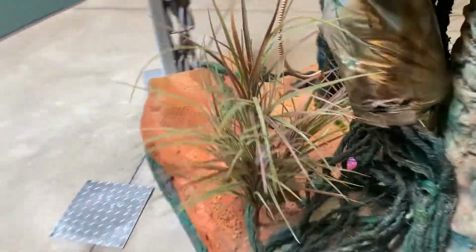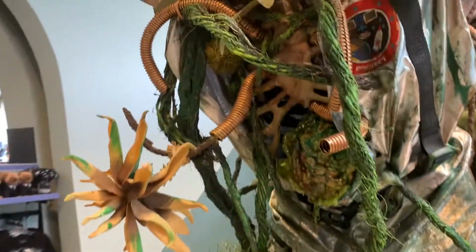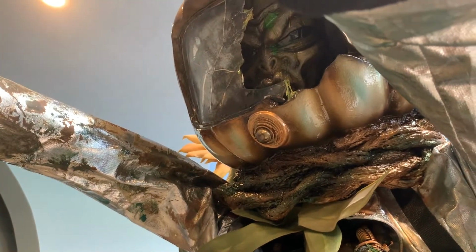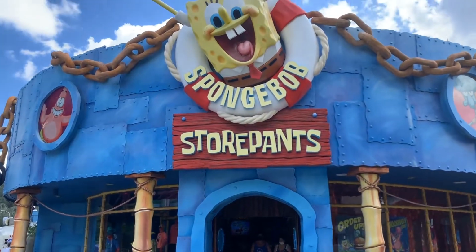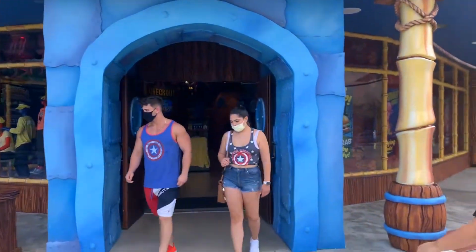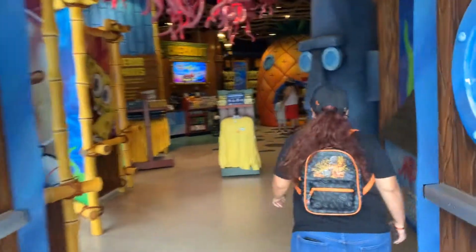Just like the design on all of these, they're just insane, and how well designed they made them. All right, well, let's head on to our next Scarecrow. Heading into SpongeBob StorePants for our next Scarecrow. Let's see what we got. Where is he at?